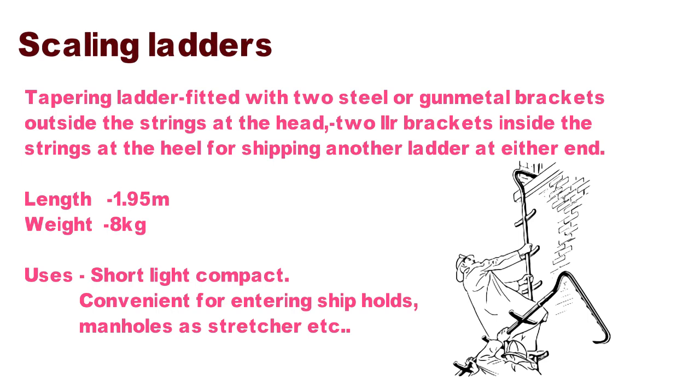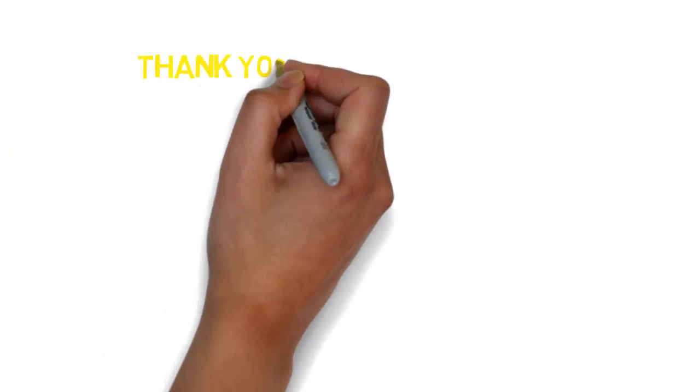A pair of these ladders could be used to climb the side of a building, going from ledge to ledge or window to window. They are rarely seen today, but were fairly common in the first part of the 20th century. That's all for today.